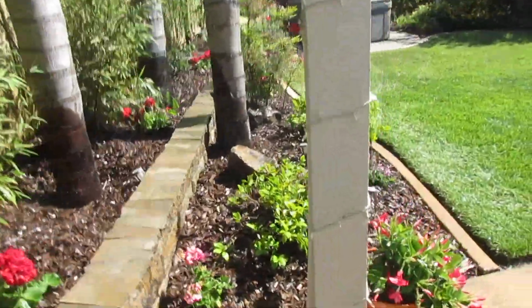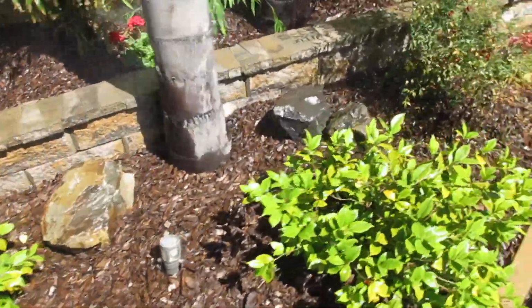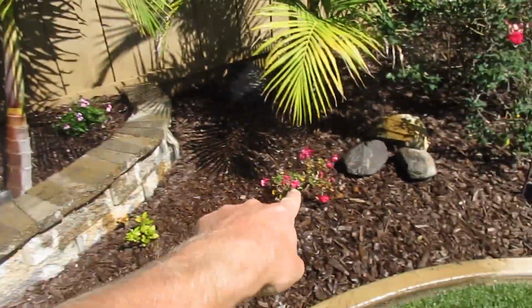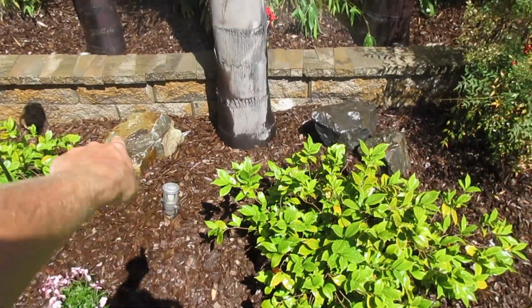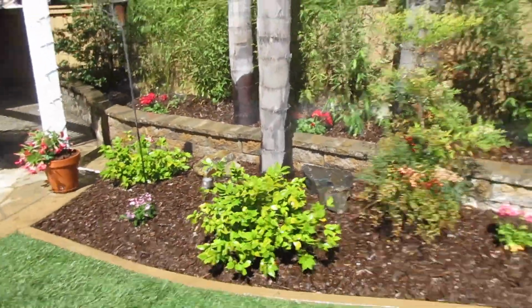We added the color back. All geraniums, we put the landscape rocks in. Looks awesome. Planted that, the two white ones. Those rocks. Yeah. Now the color's back.